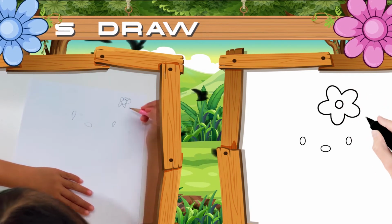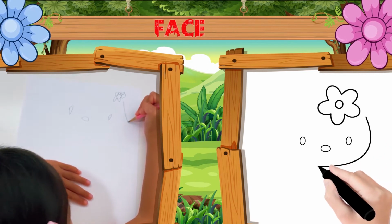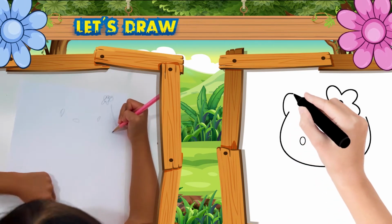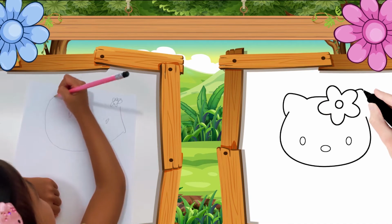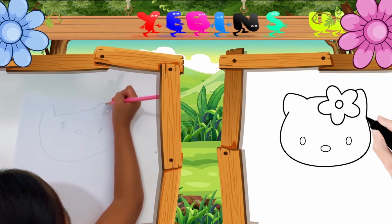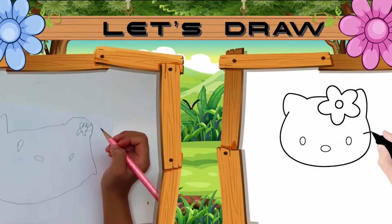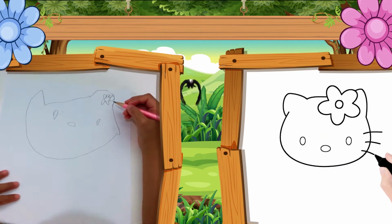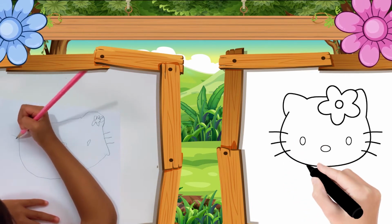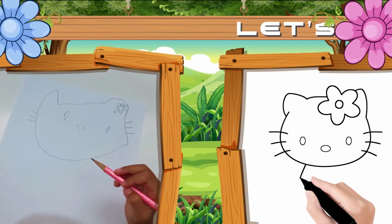The next step is we're going to draw her face and her ears. Ready? All right, go ahead. Wow, that is such a beautiful face. Next, we're going to draw whiskers on her face. Ready? Mm-hmm. That is amazing. Now next, we're going to draw her body and her legs.